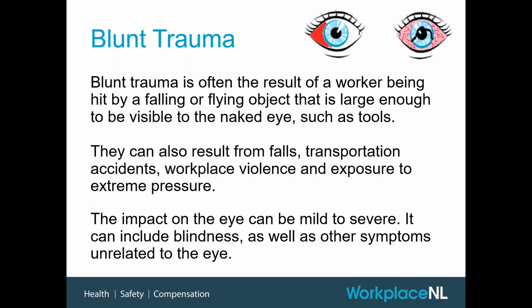So blunt trauma is usually the result of a worker being hit by something you can see, a large object like a tool or materials or something of that nature. These injuries typically are related to a fall or a dropped object. This occurs when people are working above and materials or tools are dropped and hit a person below. We do have a fair number of severe eye injuries related to transportation accidents, like car accidents. We have a few related to workplace violence, which is certainly a very hot topic the last few years. And occasionally you can have some major issues related to extremes of pressure.